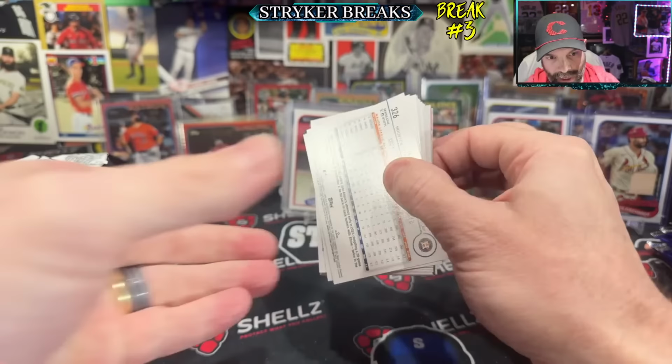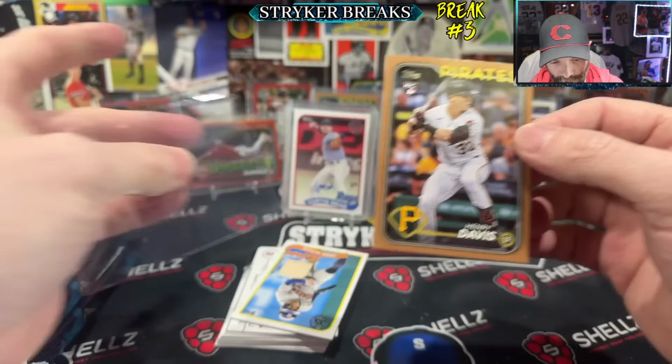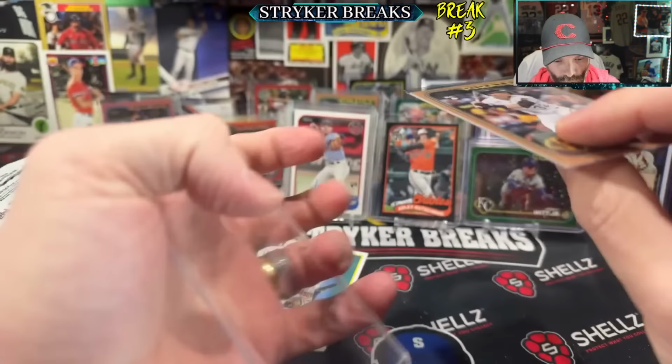Yeah, we got a no border today. Farmer's Load, wasn't impressed. I didn't really like it, actually. That's a nice hit. Henry Davis Gold. Color match, kind of, with the gold. 1654 of 2024.